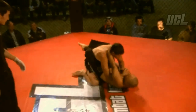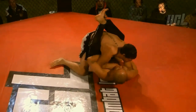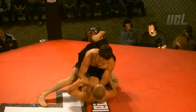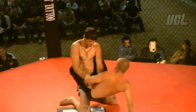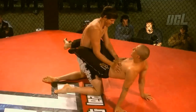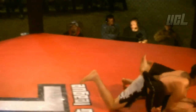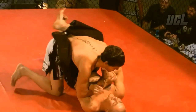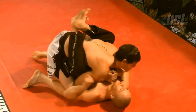Going straight to the ground. Alfred trying to pull guard here. And Jake's going to try to posture up and get out of here and see where he goes. He just needs to work for the pass. He doesn't have to worry about getting hit. Control him, push his body back down. Looks like he's going for the log splitter. But Alfred's got that guard locked up pretty good.